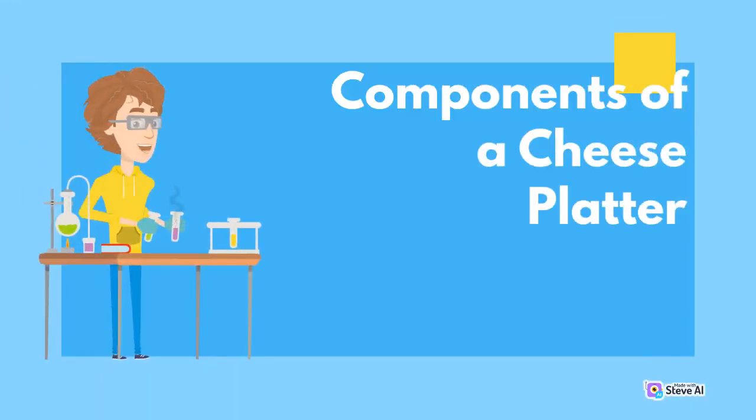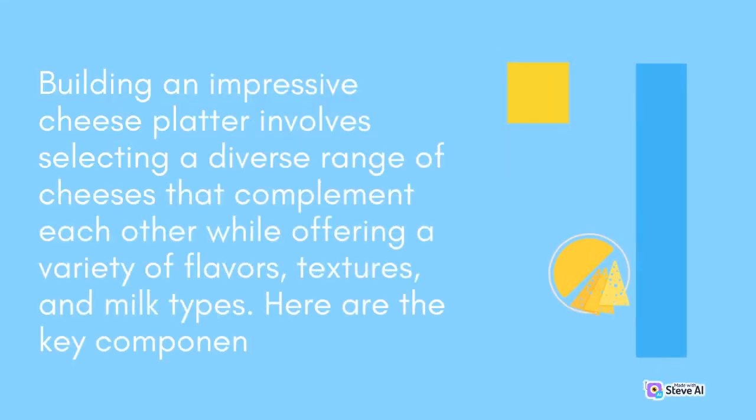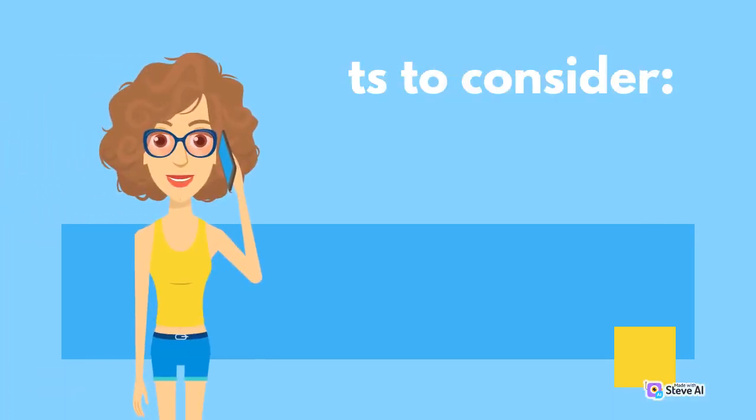Components of a cheese platter. Building an impressive cheese platter involves selecting a diverse range of cheeses that complement each other while offering a variety of flavors, textures, and milk types. Here are the key components to consider.